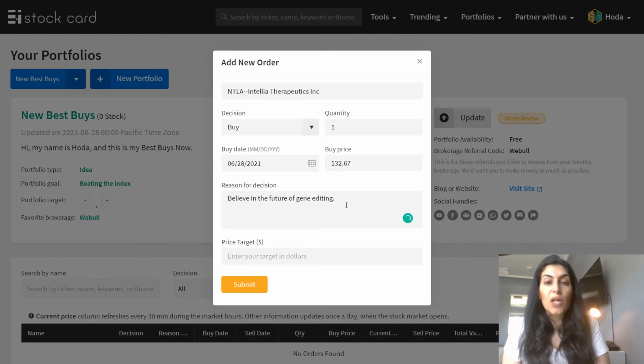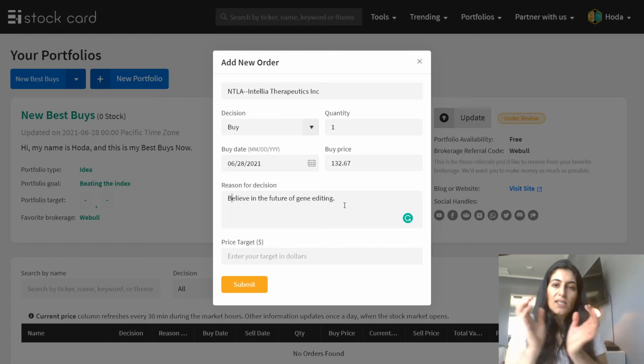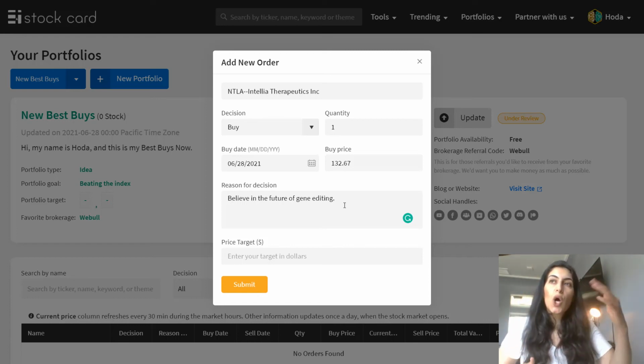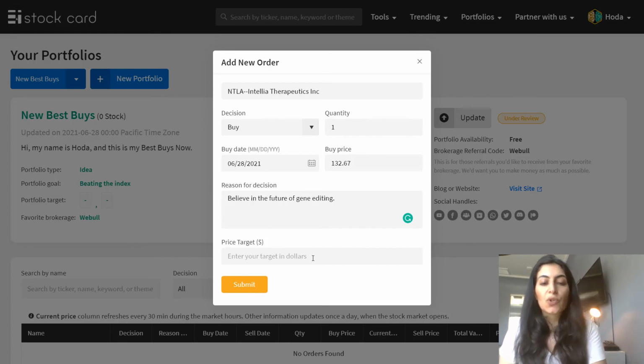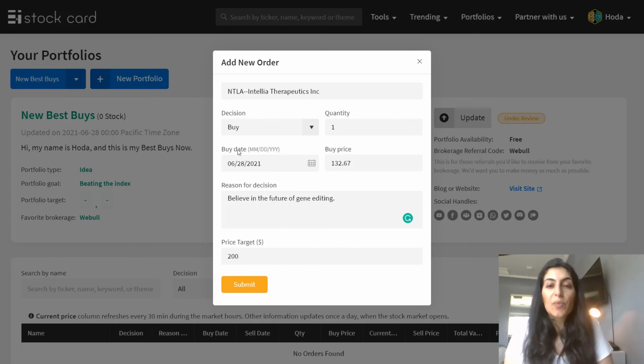You could go longer, but try to make this as short as possible. This is because people see it in that tooltip modal, right? They click on it, and a tooltip opens. So it's not like a long article format, but you could put between 300 to 500 words here for people to see a little bit of your thinking. If you are one of those people that have price targets for selling this stock at some point, make sure you put your price target here as well. You don't have to, but if you're that kind of investor, you could put your price target here.